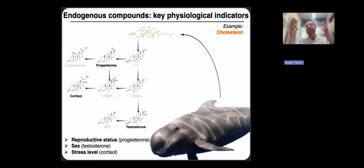Let's say you find an organism washed up with nothing left over for you to identify its sex. Well, you can start to look at some of these reproductive hormones like testosterone and progesterone and some others, compare them to the amount of cholesterol and get a very diagnostic indication of whether this was a male, female, or in some organisms, hermaphroditic individual.